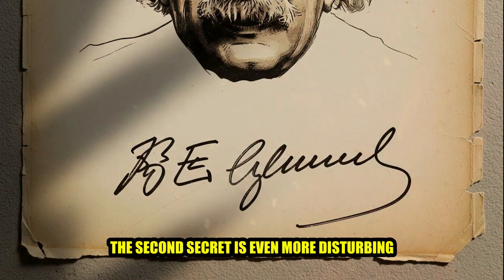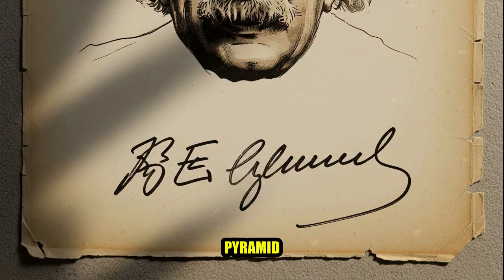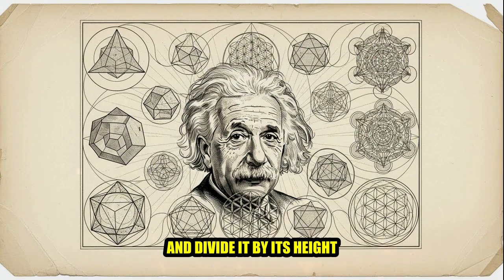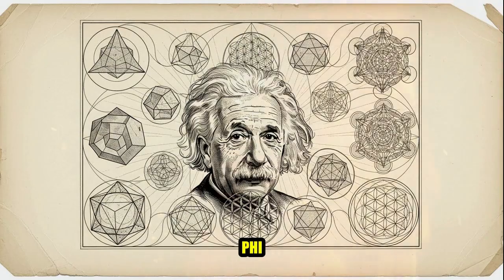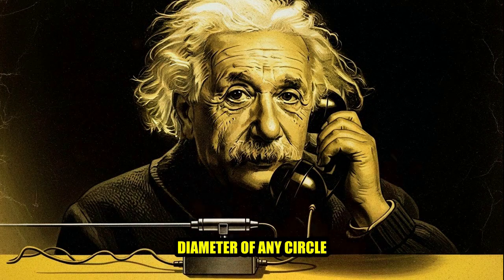The second secret is even more disturbing. When you measure the perimeter of the base of the Great Pyramid and divide it by its height, you get a very familiar number. Twice pi, the number 3.14, the ratio between the circumference and the diameter of any circle.